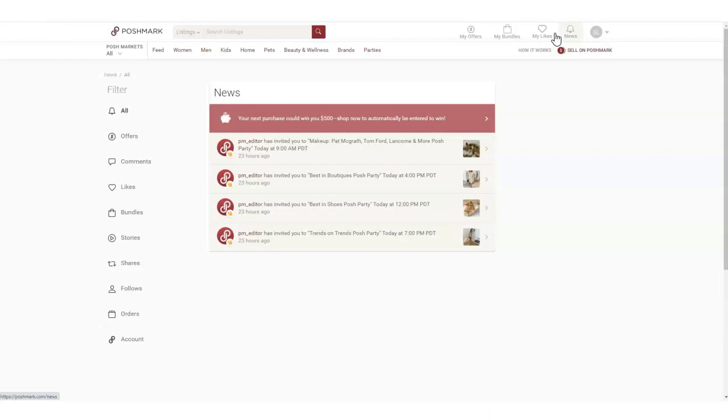Ignore anyone who wants to do business with you off of Poshmark, unless you know them personally or you really trust them. But all these people who are coming here on Poshmark telling you they want to pay through PayPal or they want to go through email, a check, and all this, just ignore them.